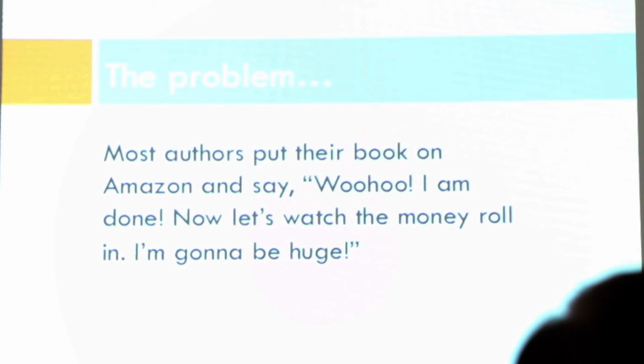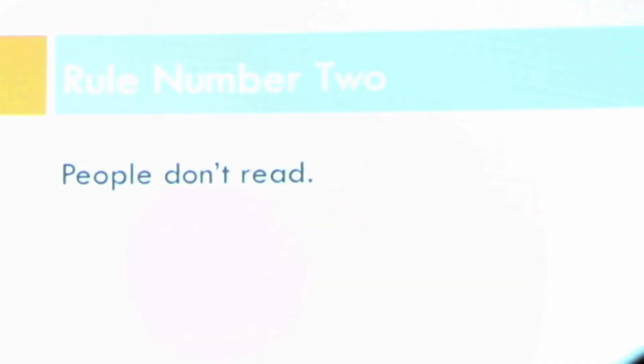So here's the problem. Most authors put their book on Amazon and they're like, woohoo, I'm done. Now let's get the money rolling in, right? Wrong, wrong. Here's the deal, getting your book seen. You gotta figure out what identifies you from everybody else. You gotta stand out. So let's look at how big this fish tank is.